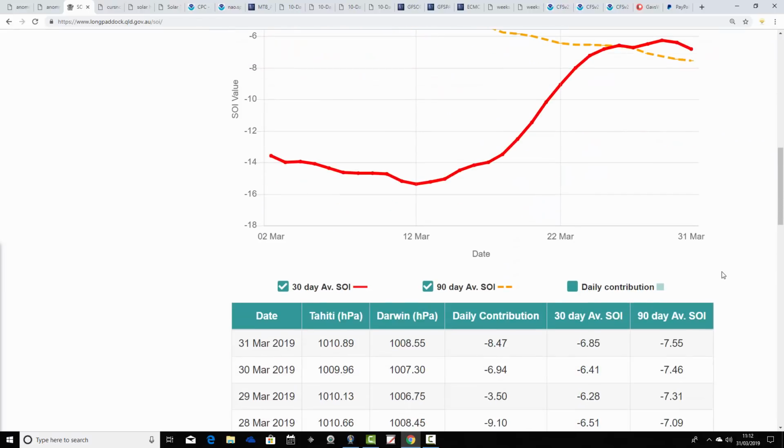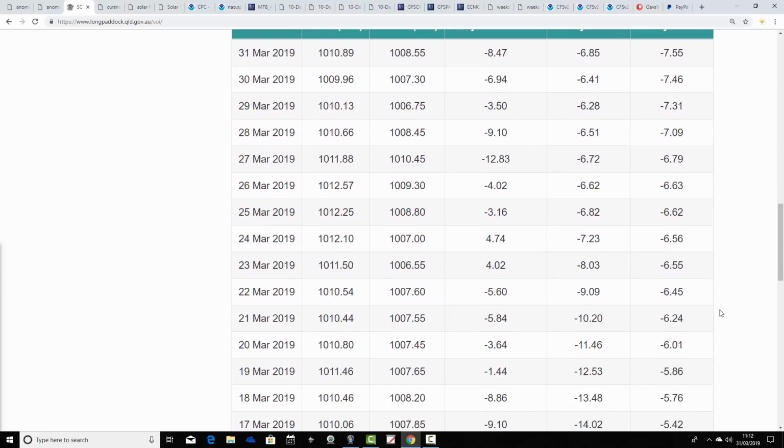So the state we're in at the moment is that we're negative with the SOI. We come down here and we see these negative numbers with the date. For example, we've got the 21st of March coming out at minus 5.84, and then we've got the 25th of March coming out at minus 3.16. 28th of March comes out at minus 9.10. The last day of March, 31st of March, of course Australia ahead of the UK, comes out at minus 8.47. So we're still in the negative phase of the SOI. This tells us that El Nino continues, but it is quite a weak negative SOI phase now. So we're not particularly negative, we're just on the negative side with the SOI, if you like.